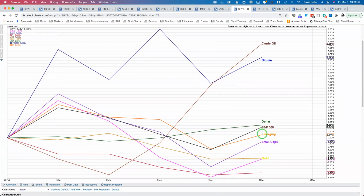What underperformed stocks? Emerging markets up 0.25%. Small caps actually down 0.3%. Gold and the NASDAQ 100 both down around 1.7%. The weakest of all, bonds, down almost 3%. That's using the TLT as sort of a proxy for bond prices.